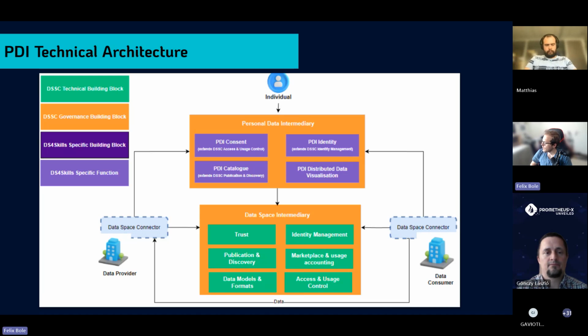This was made alongside the Dataspace for Skills initiative, but it's not because it was made for a skills initiative that it's not possible to have the same thing going on within any dataspace. So the PDI can be implemented in a similar way inside any type of dataspace and any needs that a dataspace can have. But here we see that the personal data intermediary is comprised of several components.